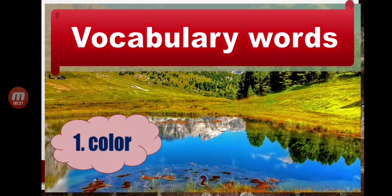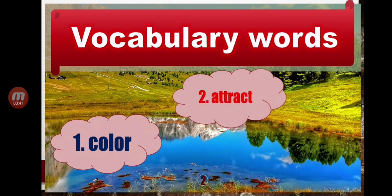The first is color. Everybody, color. One more time, color. Okay, let us spell the word color. C-O-L-O-R. Color. Very good. Let's proceed to number 2.